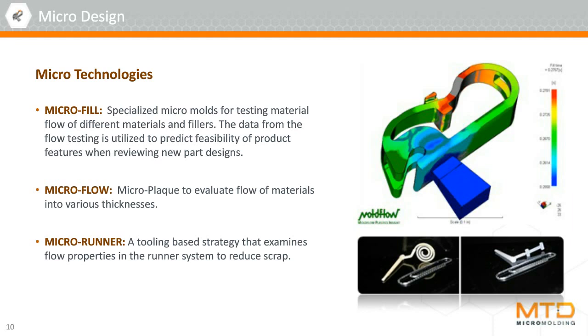Once we establish where we believe we should be with the process conditions, we use our in-house three micro technology tools. The first one is microfill, and this utilizes a spiral mold at selected temperatures, so we can run several injection velocities and record peak pressure, transfer pressure, and flow length. From that, we can determine how shear sensitive the material is. Depending on the part geometry, it will also let us know what kind of speed we can expect to use to be successful in filling unique geometries.